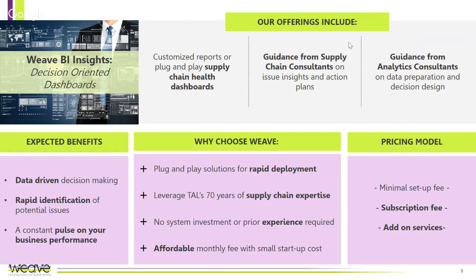For both types of packages, Weave provides guidance from supply chain consultants to discover insights and drive actions, as well as analytics consultants for best practices to manage your data. The key benefits of our dashboard packages include visualizations tailored in a way to promote decision-making and at-a-glance identification of supply or demand issues. In addition, the blending of multiple sources of data should give you a more comprehensive view on business performance. All packages typically come with a small setup fee and a monthly subscription.